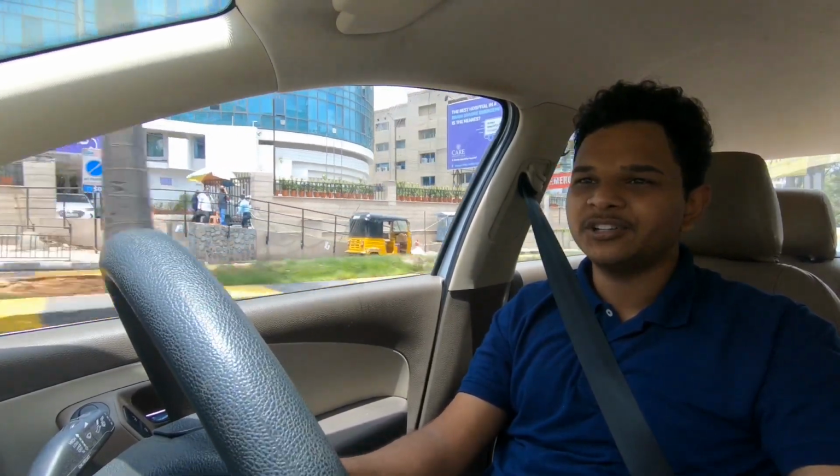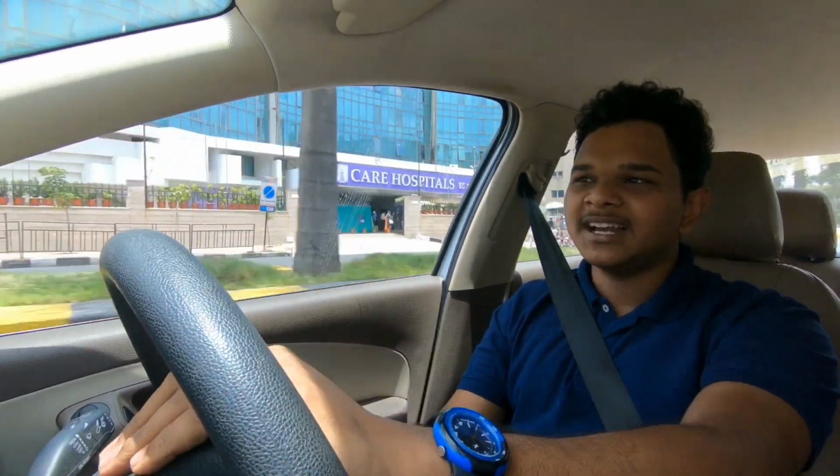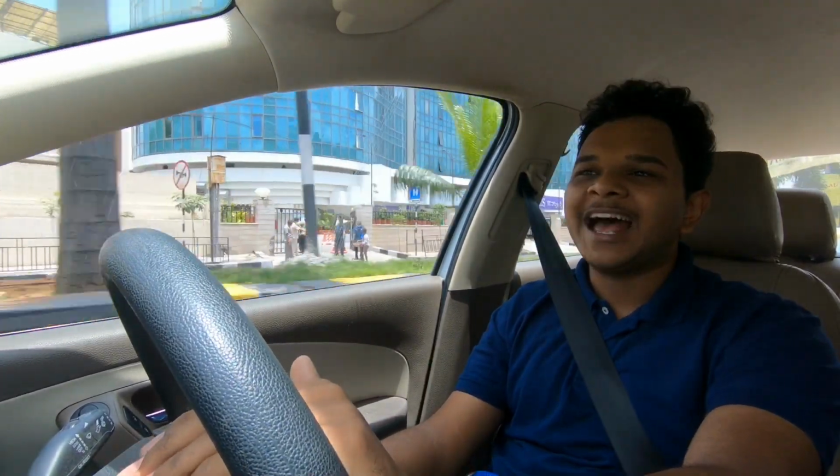So talking about the other bad things, well, it doesn't have stability control or traction control buttons. There are many dummy buttons that are present over here, which do absolutely nothing. I would love to be able to turn the ABS off, to turn the traction control off. Well, because it's every car guy's dream.